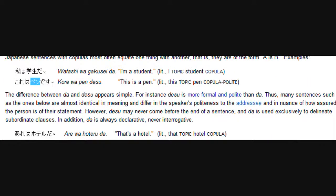The difference between da and desu appears simple. For instance, desu is more formal and polite than da. Thus, many sentences, such as the ones below, are almost identical in meaning and differ in the speaker's politeness to the addressee. In nuance of how assured the person is of their statement, however, desu may never come before the end of a sentence, and da is usually used exclusively to delineate subordinate clauses. In addition, da is always declarative, never interrogative.